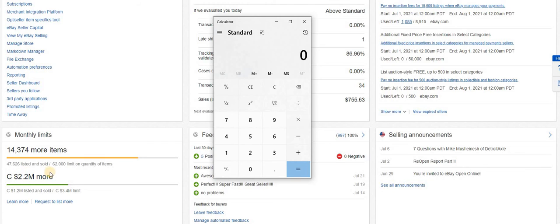This is the amount that you can list. So my limit is $3.4 million Canadian. But again, keep in mind, each item, let's say I listed for $19.99, times 2 colors, 5 sizes, 2 of each quantity, 10, and then times 1,000. My math is completely off here.